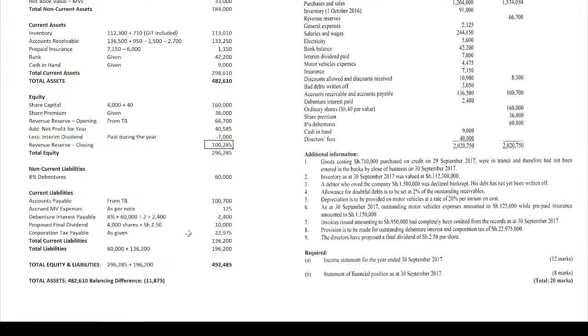Then you also have the proposed final dividend. The directors proposed a final dividend of 2.5 shillings. So we multiply by the 4,000 shares that we have, we get 10,000. A corporation tax of 22,975 also has to be recorded, so that you get the total current liabilities to be 136,200. So the total liabilities will be 60,000 plus this to get 196,200. So total equity and liabilities 296,285 plus 196,200 to get 492,485. So you have the total assets, which was 482,610, and the total liabilities and equity to be 492,485. So you have a balance difference of 11,875, as you can see.